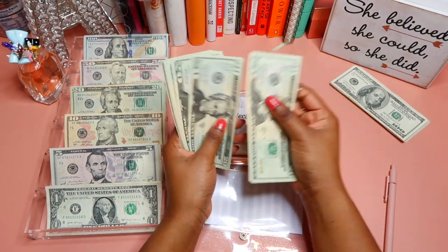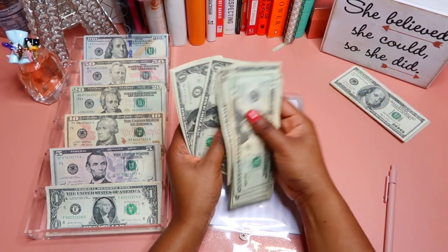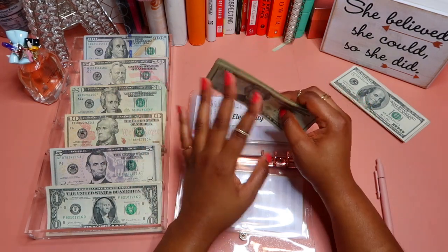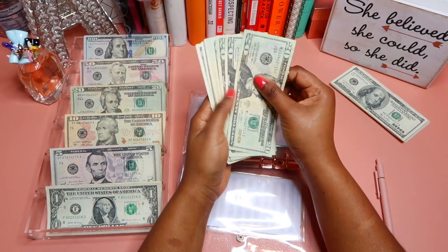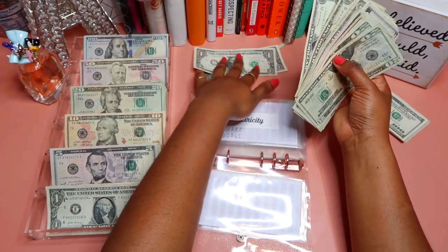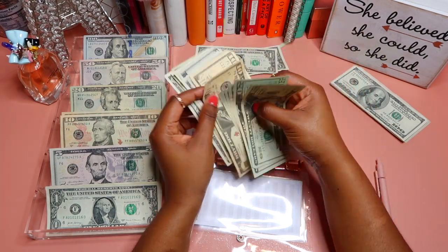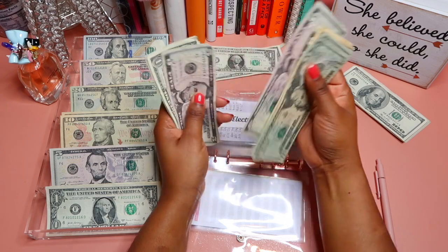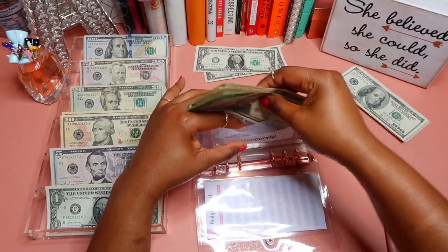So right now electricity has 20, 40, 60, 81, 20, 40, 50, 55, 60, 65, 66, 67, 68, 69, 70, 71, and 72. It has $172, and I only need $8 to be 180, and then your girl will be fully funded for electricity. Fully funded, y'all. So I only need $8 in here. So I'm gonna take out $2 out of here, put those to the side, and I'm gonna take a 10 and add it to the stack. And so now electricity has $180, which means that our electricity is fully funded.